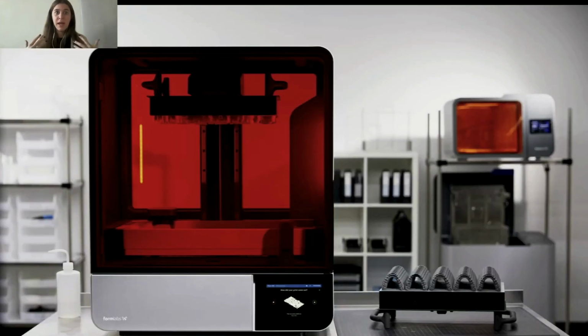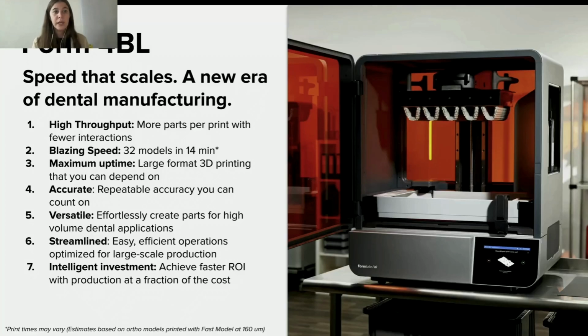Now let's look at the Form 4BL. The Form 4BL is using, in essence, the same Low Force Display technology, but of course, as the name says, it is a larger volume production unit. So we want to bring this hardware at a speed that scales, opening a new era of dental manufacturing.